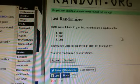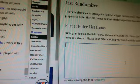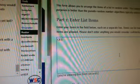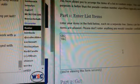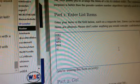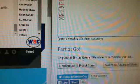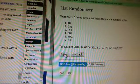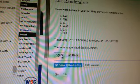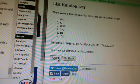Okay, next one, we got the sixer. So Columbus Blue Jackets, Tampa Bay, Washington, Philly, LA, and Chicago. Okay, good luck, guys. Three randoms. There's one, two, 3. Sixer goes to Philadelphia.